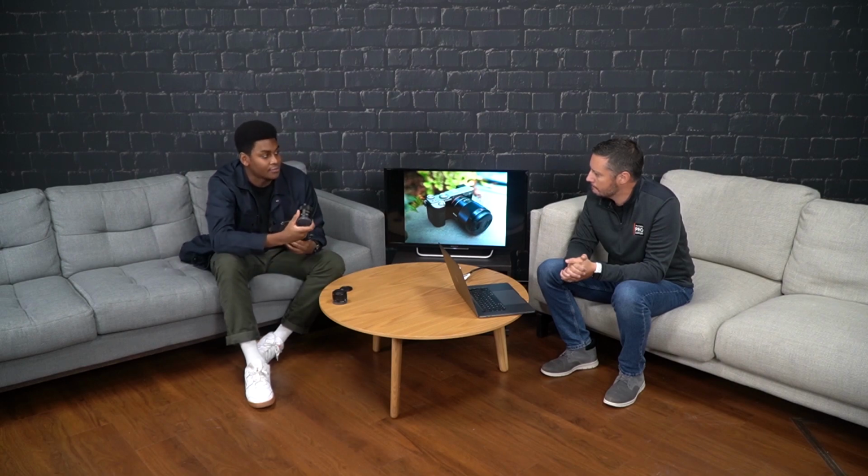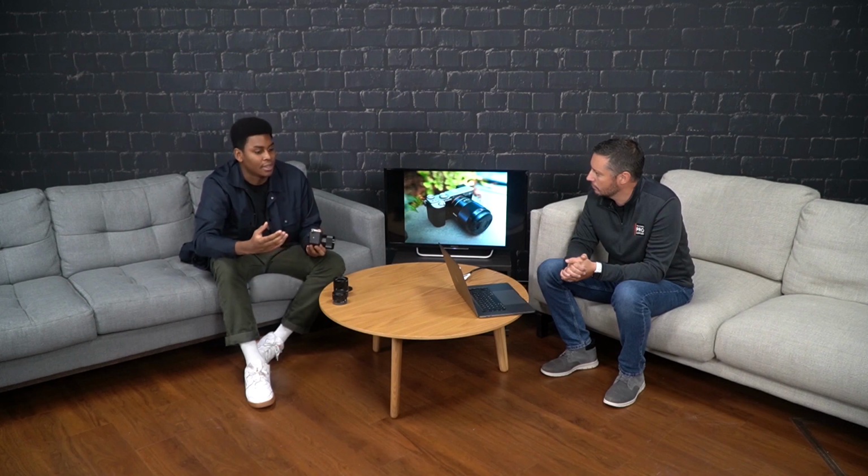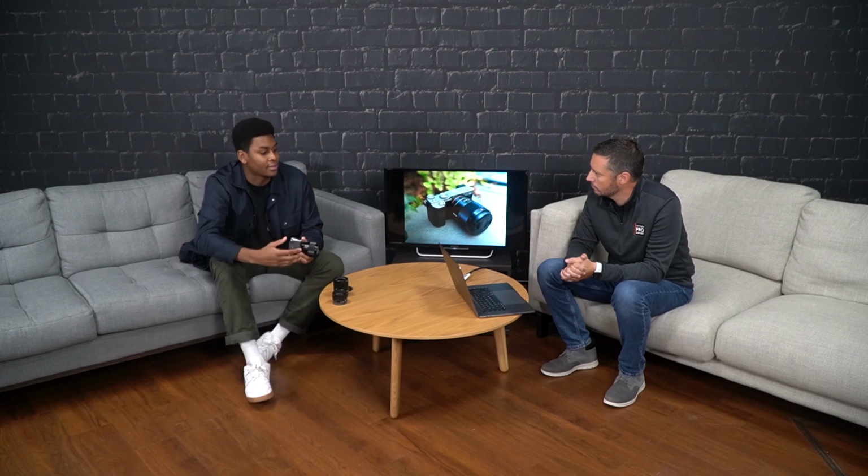Also, the 55 is great, the 55 1.8. This is, again, brilliant for street photography and portraiture. And the 16 to 35 f4 as well is actually very small. So yeah, brilliant lenses, and it saves me having to pack a lot of different lenses that are normally quite heavy into my bag. I can just take these and I'm sorted for the day.